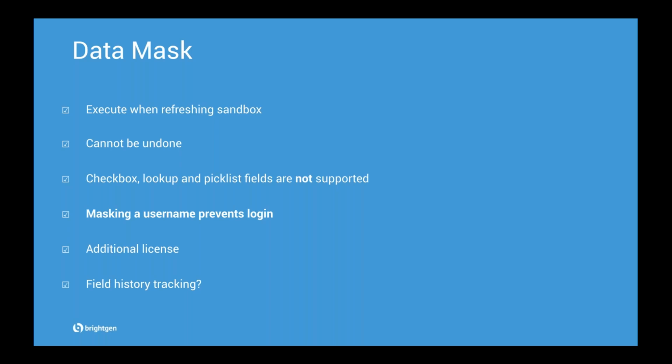And this requires an additional license, and as I understand it, it's a paid extra, but check with your account executive to confirm that, because there's not an awful lot of information. And I'd also ask about field history tracking if you're talking to your AE as well. So if field history tracking is enabled and it does the pseudonymizing, does it retain in field history the original value, thus unfortunately not hitting the total anonymization side of things?